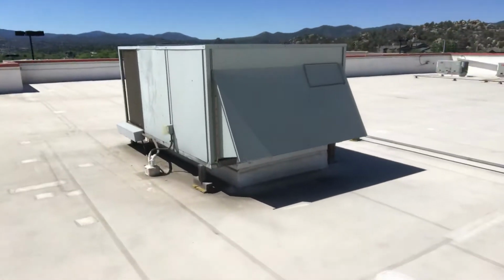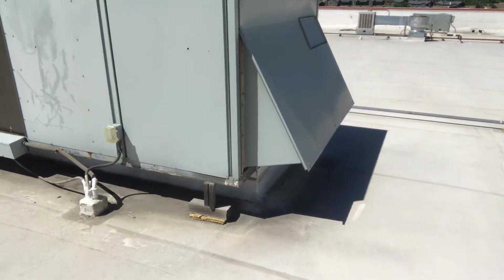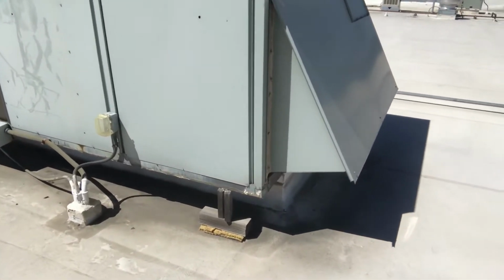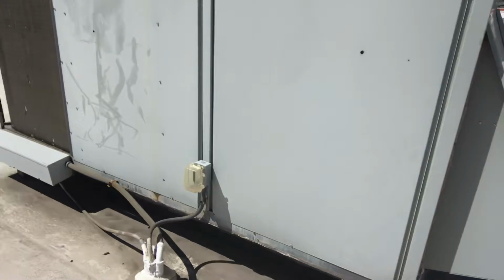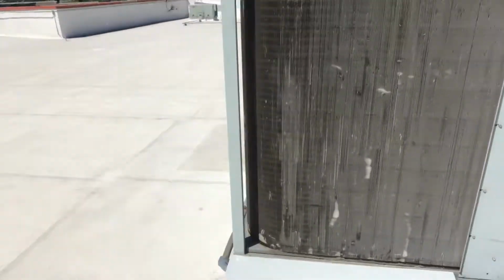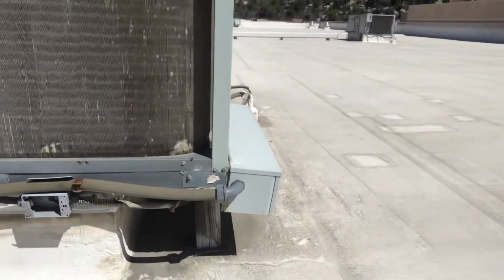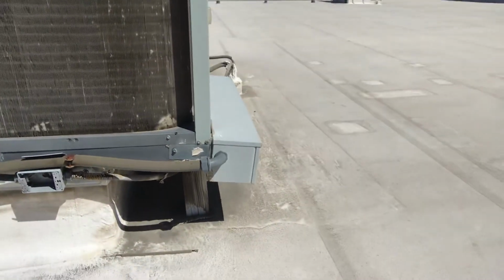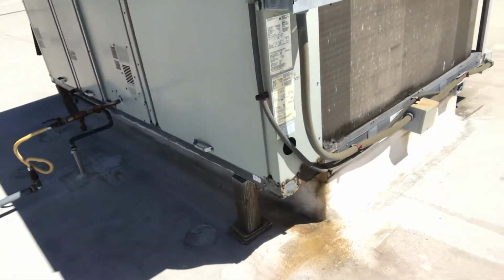Really some great stuff. So these are some AC units, some Trains, older Voyagers, that were installed on the wrong curbs. These curbs were probably here for the original units, maybe an older Carrier, and they left them in place. But look at these wood blocks that they use for side supports. About 10 years ago, these wood blocks were fairly new redwoods. They were put in place to hold up the edges. Look at the seal tights cracking. We're going to do all new seal tight, all new electrical. And you can really see those wood supports. That's just not cool.